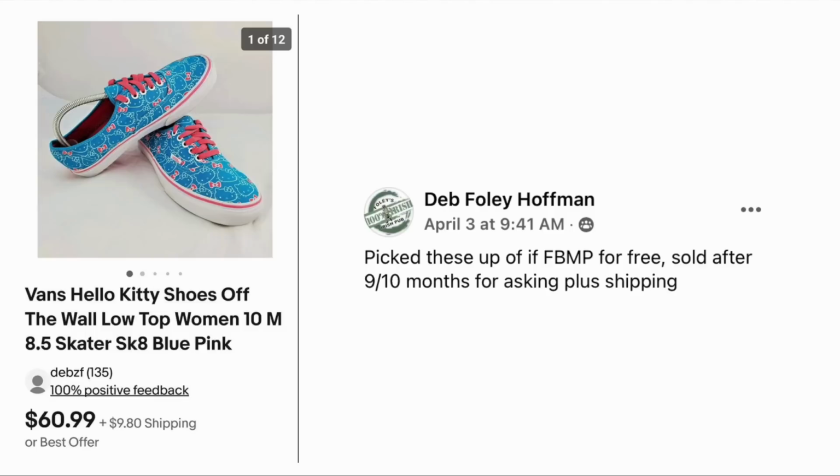Deb Hoffman picked these up off Facebook Marketplace for free. Sold after 9 or 10 months for asking price plus shipping. These are a very fun and whimsical pair of Vans Hello Kitty shoes. Yes, those are definitely unusual. So they were free and they sold for $60.99.